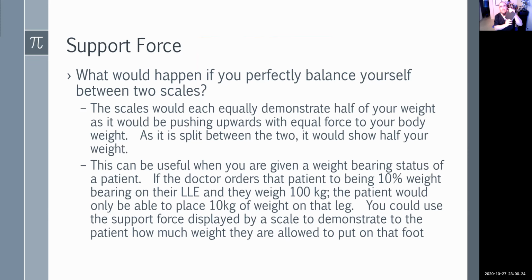So you get one of these good old scales out, right? You put it on the floor, and you know that they weigh 100 kilos. Well, you know that 10% of 100 kilos is 10 kilos. So you have them put their foot on a scale until that scale lights up to 10 kilos. And you're like, that's how much force you're allowed to put down on that foot. It gives them the ability to understand how much support force they're allowed to put on that foot. Physics of physical therapy.